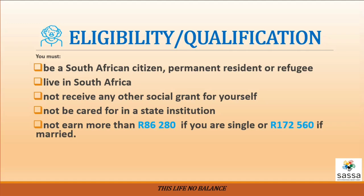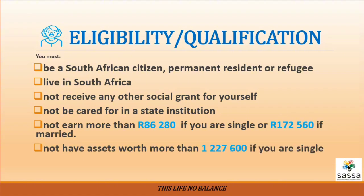You should not be receiving any other social grant for yourself and not be cared for in a state institution. You shouldn't be earning more than 86,280 rands if you are single, and you should not have an annual income of more than 172,560 if you are married.